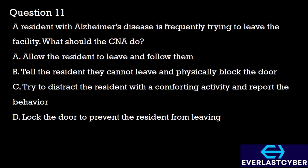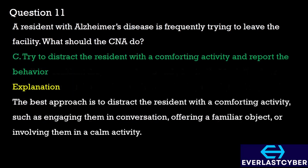closely monitored. In option D, while locking the door might prevent the resident from leaving, it is not an ideal solution. It can make the resident feel trapped or anxious, so it is important to follow the facility's policies on safety and supervision. So the best thing to do in this situation would be option C. Try to distract the residents with a comforting activity and then report the behavior.